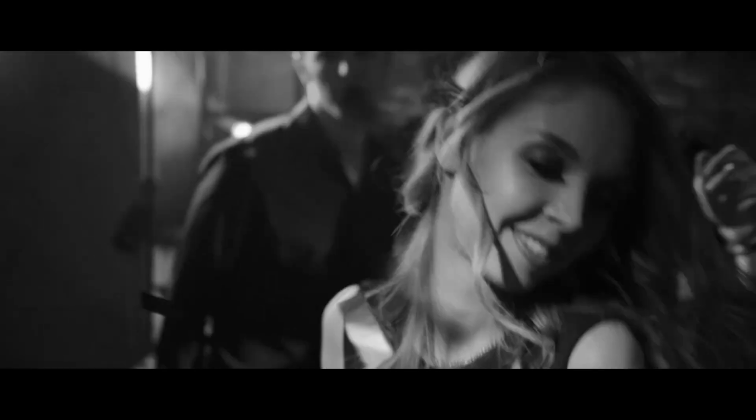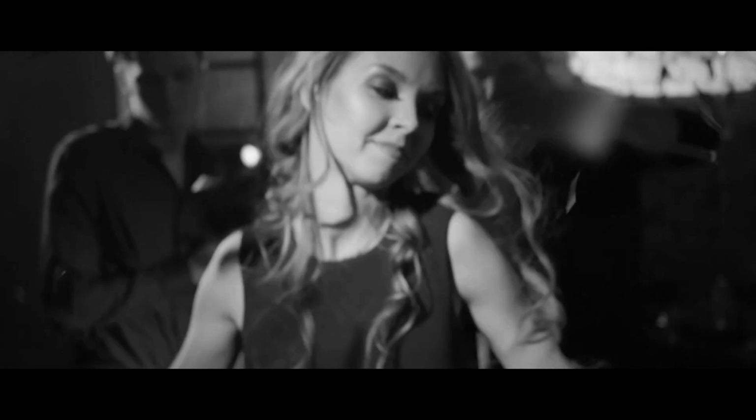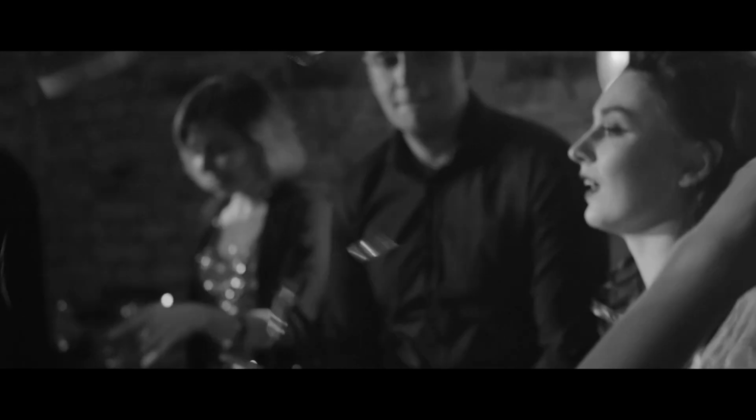On the dance floor, as loud club music pulsed, she smiled playfully. She asked him, "What do you do?" He replied, "I rob banks," and continued dancing. She nodded and kept dancing too.